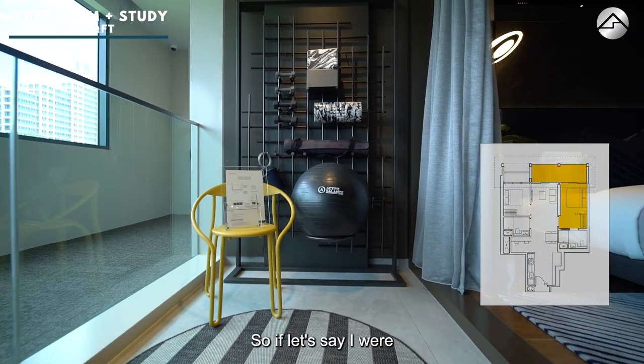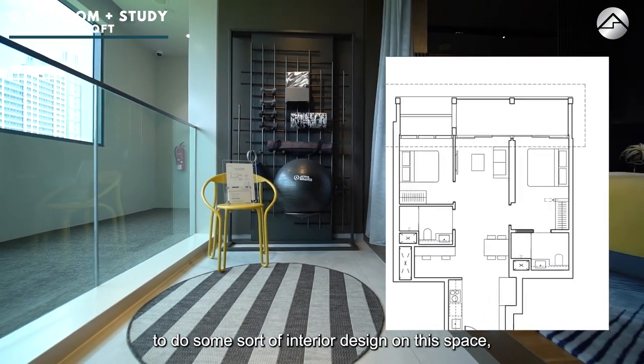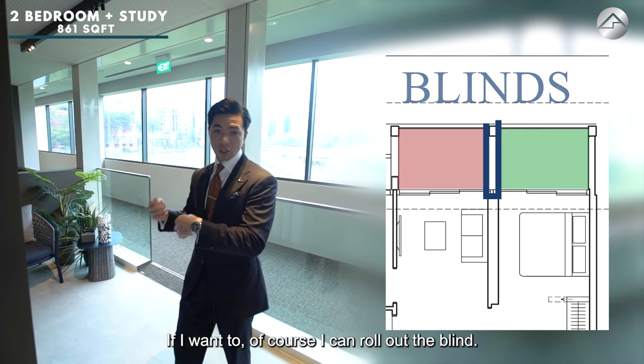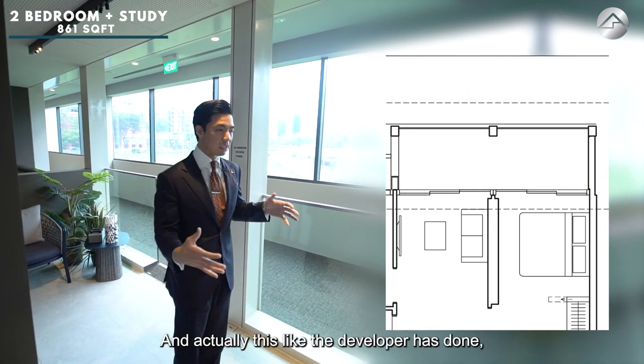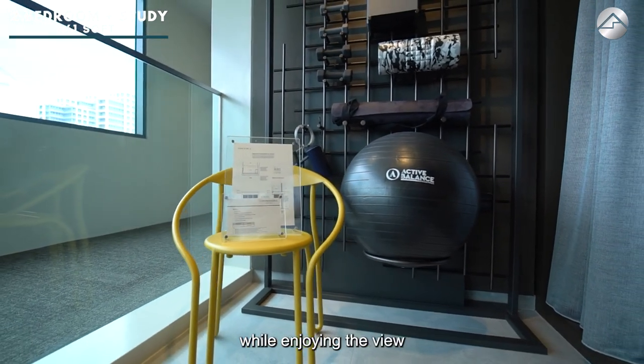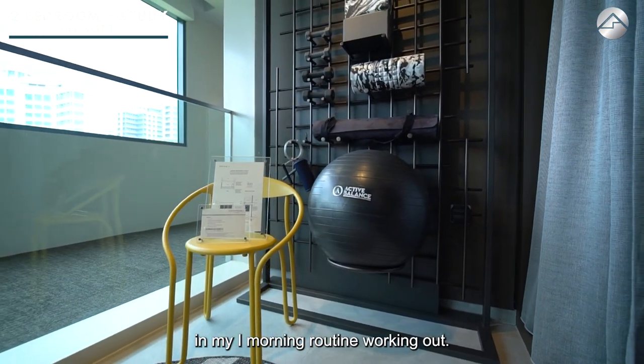So if let's say I were to do some interior design on this space, I probably will put in a blind here to separate these two spaces. If I want to, of course, I can roll out the blind. And actually this, like the developer has done, is my dedicated workout area while enjoying the view in my morning workout routine.